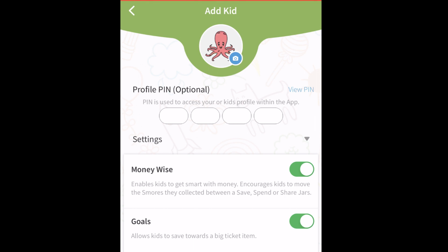And then you can see that there's money-wise and goals. Because your kids are earning s'mores, they get to choose between saving, spending, and sharing jars. So if you want to enable them to do that, you need to enable the money-wise feature. The other feature you can enable is goals. And we will go through some of those goals here in a minute, but if you want to let them earn towards big ticket items or things that you are choosing, then you would go ahead and enable that.